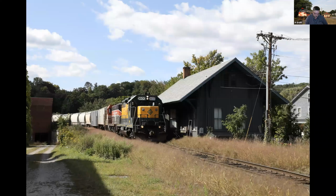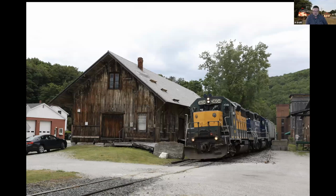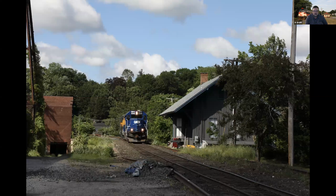Great photo prop is this station built in 1850 in Housatonic, Massachusetts. Last passenger train here was in 1971. A couple excursions after that, last regular service passenger train, 1971. Housatonic Freight Station. A couple of different views, Housatonic, the light power. Here we are with the train.